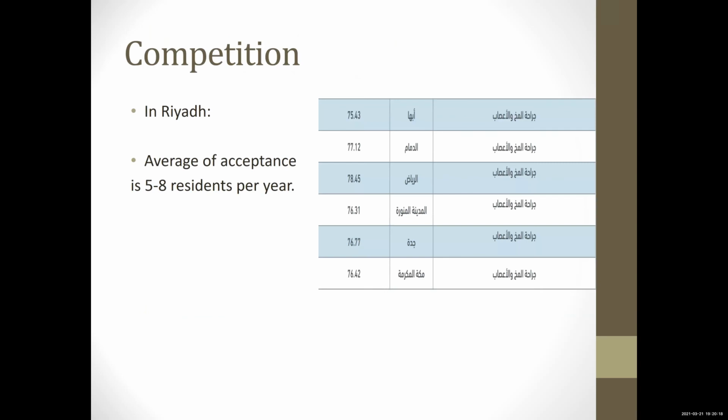For the competition, it seems to be spiking in the last years. This is from the Saudi Commission for Health Specialties. I think in Riyadh it's 78, which seems to be above the average of the competition. But the problem is that all of those who are interested in neurosurgery will have a good resume, a good CV, good scores, and they will compete with you even beyond the nomination for the acceptance in this specific center. In Riyadh, for example, the average of acceptance is 5 to 8. Each center is averaging 1 or 2 residents per year.